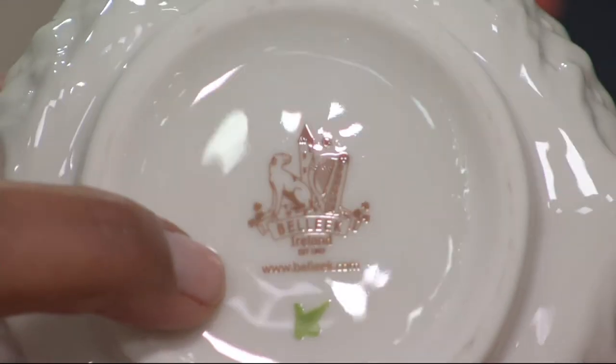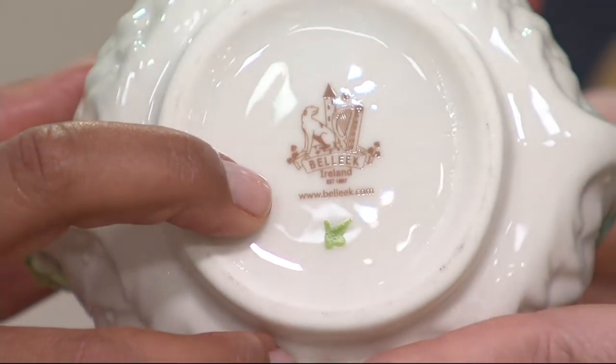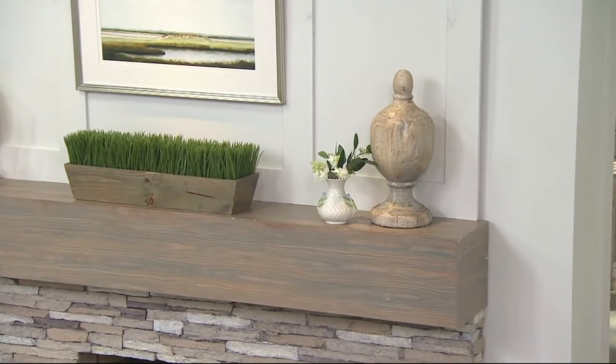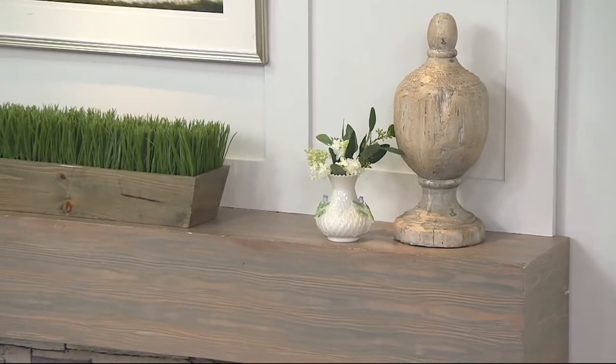Yes. I'm just going to turn that a little bit. There you go, because there was a little bit of glare. So you see that Belleek piece. I don't really know the last time I've ever seen a Belleek piece that's under $50. This is something that you're getting home for $14.49. A perfect bridal shower gift, certainly a new baby gift, a homecoming gift, a housewarming gift, but just something that is an heirloom quality piece.